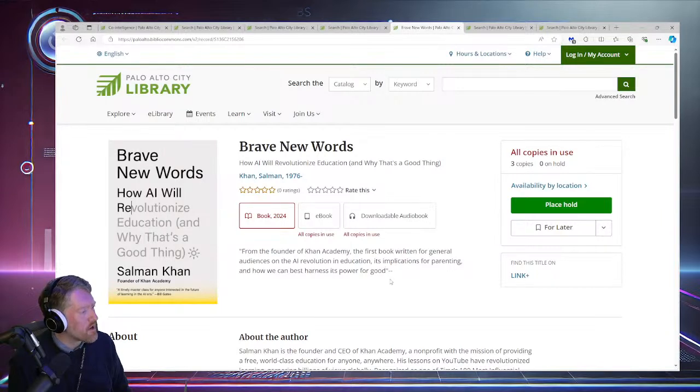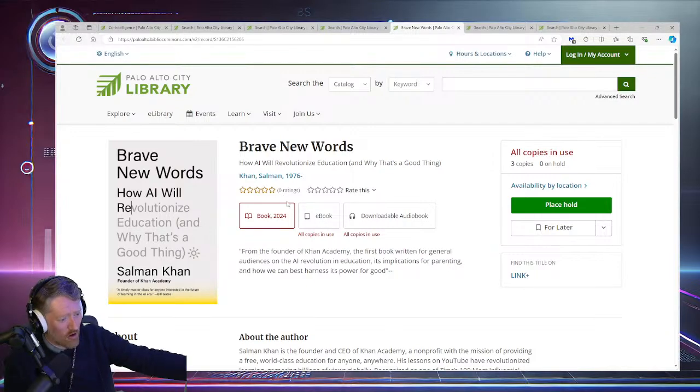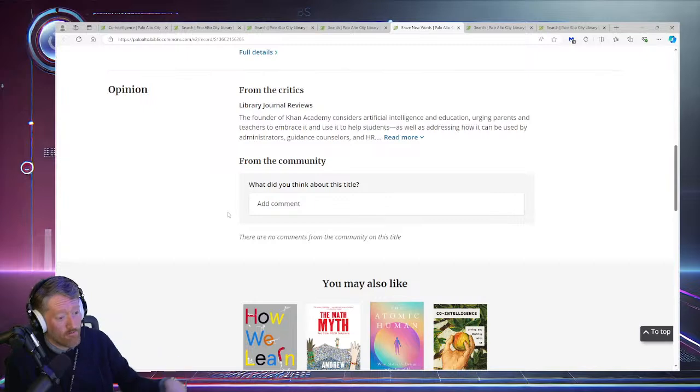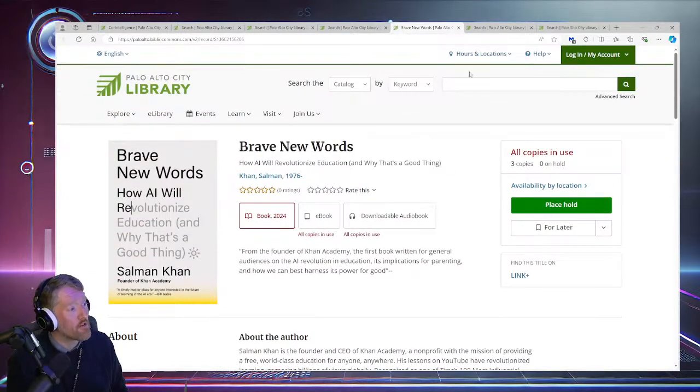No reviews yet. People, don't forget to write reviews when you return the book. Give it a star, and this actually gets highlighted down here. When you add a comment, someone might read it because of the things you said about it.